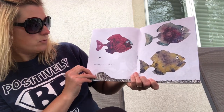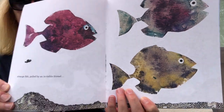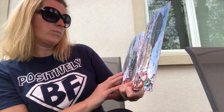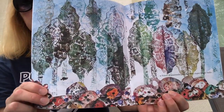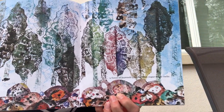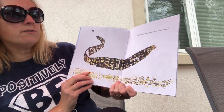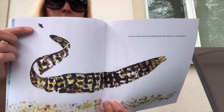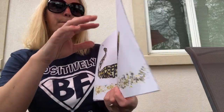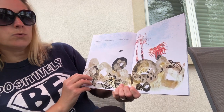Strange fish pulled by invisible thread. A forest of seaweeds growing from sugar candy rocks. How pretty that is. An eel whose tail was almost too far away to remember. Look at how big that eel is compared to Swimmy. And sea anemones who looked like pink palm trees swaying in the wind.